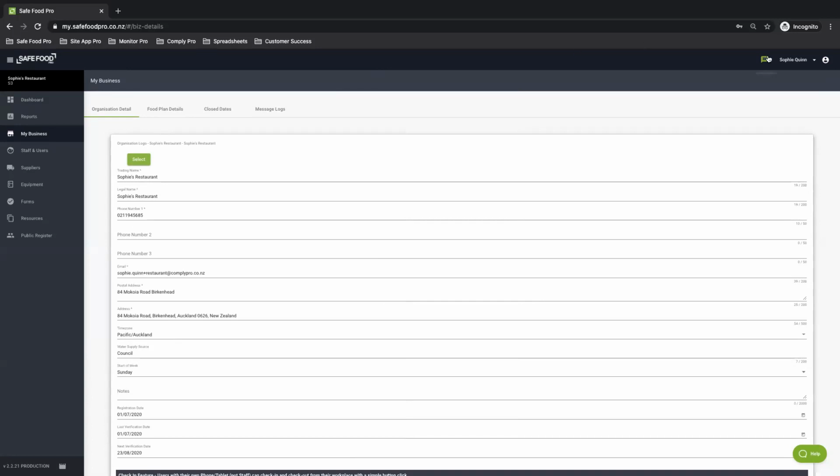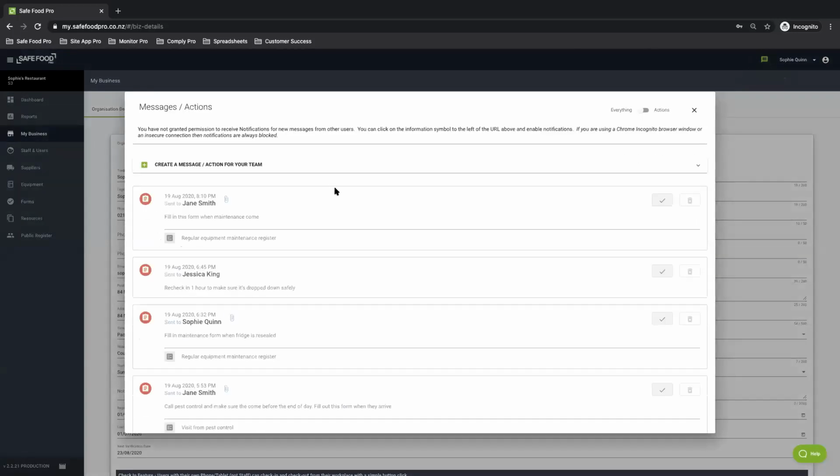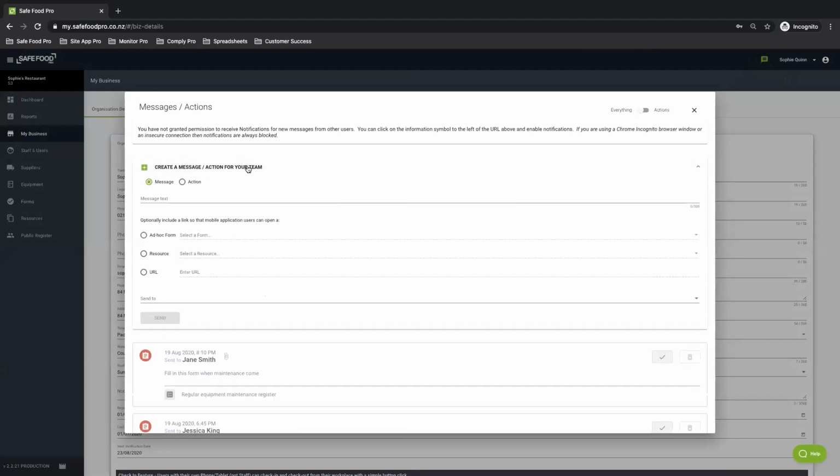You can even list these up here in the message console. If it's something, say, maybe one of your staff members might need to have some training on something in particular, you can even send them a message and add a training form or add a resource to give them some info so they can learn more and send it directly to them.